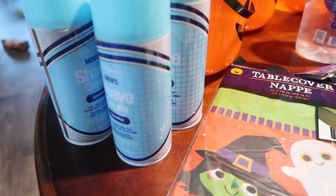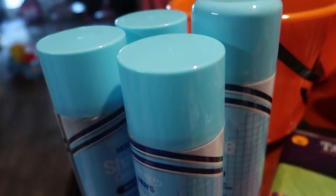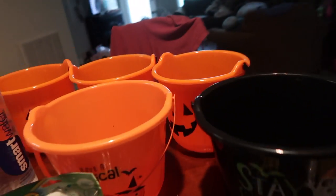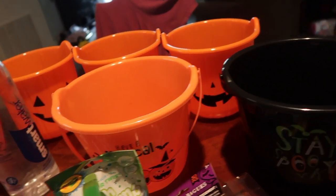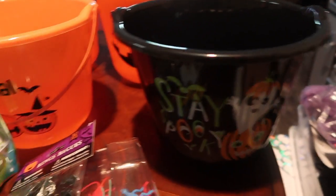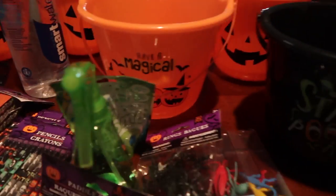I got the shaving cream because we're going to be doing the little cauldron pot project where she digs into her potion. These four jack-o'-lantern buckets are for my niece, my two nephews, and my son. And I got Junior a small one because he's a little baby. So I was just gonna put some teething rings or something in there. You know, just build up a basket of things he already has so that I can say that he has a basket. I'm not sure what I'm gonna do with this yet, but I will think of something.